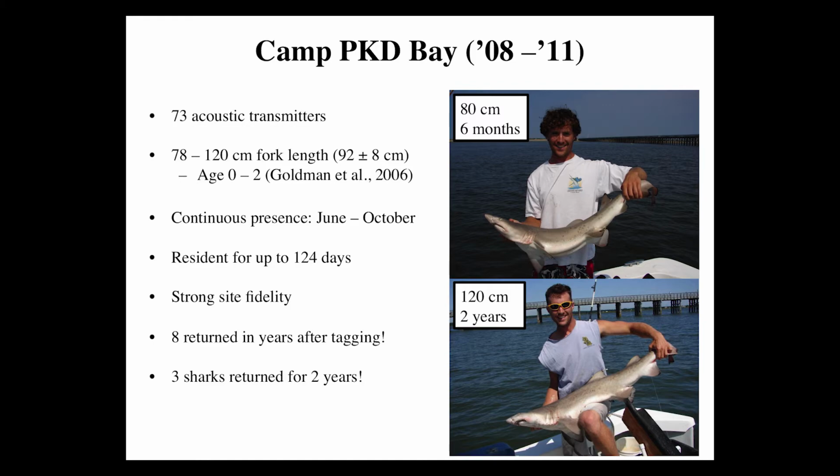So if we take these lengths and extrapolate them using a length at age key for the species published by Ken Goldman et al. in 2006, we can see that sharks of this length are about 4 to 6 months old, up to about 2 years old. So we know right off the bat that the sharks that are in PKD Bay are all small juveniles.